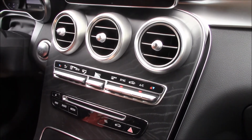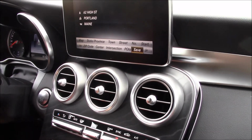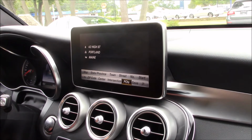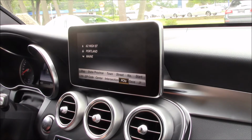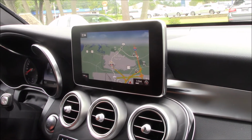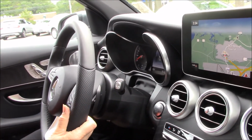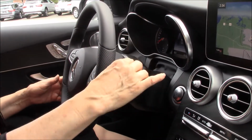And then I can go back and I can start it, or I can save it, or I can find points of interest, a restaurant that's nearby, or some other place I want to go shopping. So this is a very attractive system. Some people love it. Some people are still getting used to it. So let's take a little ride.